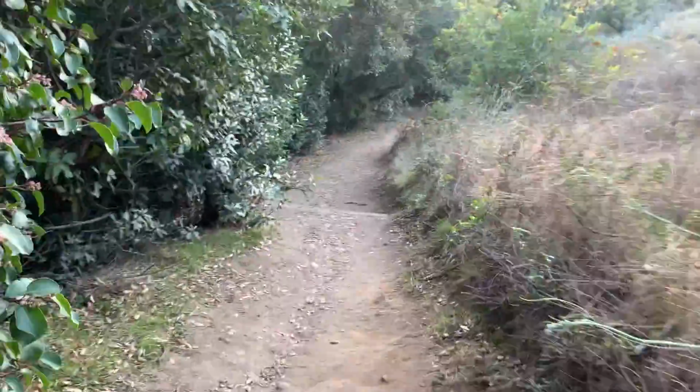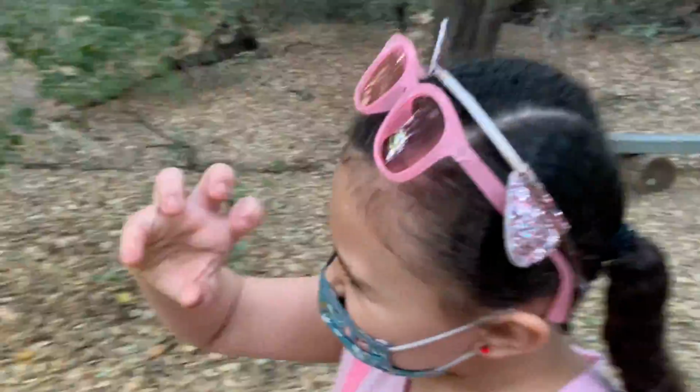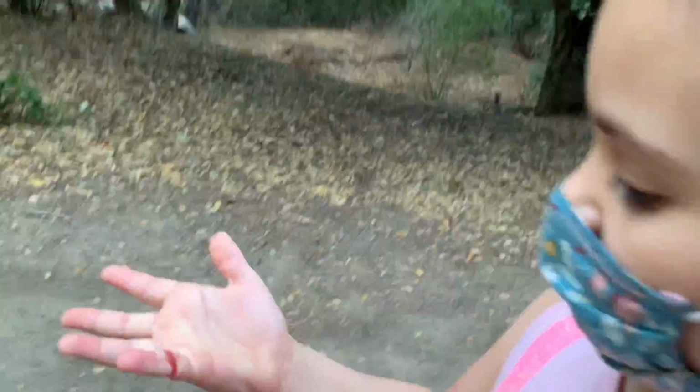See the cactus? The one was stuck in there. Can't believe that cactus got you. Just a little tiny bit. There's still blood, but ooh, pretty strong.